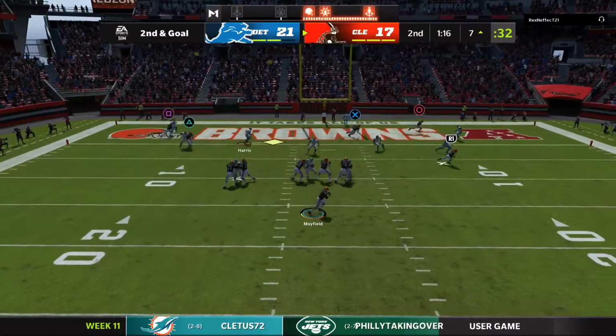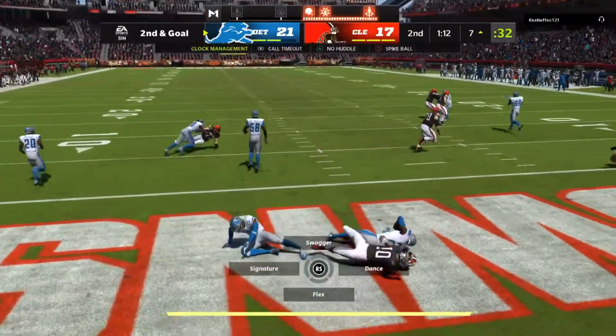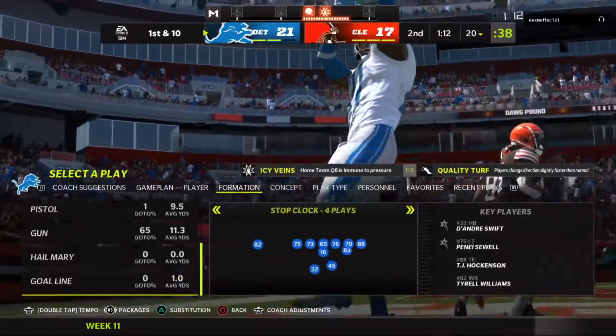2nd down and goal. Mayfield escaping the pressure right. And this is going to be intercepted. Picked by Tracy Walker. And a big turnover there as his guys will get the football back.